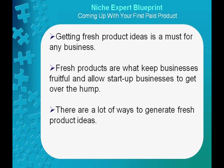Fresh products are what keep businesses fruitful and allow startup businesses to get over the hump. There are a lot of ways to generate fresh product ideas. Consultants frequently charge a sizable fee to brainstorm product ideas for businesses. But anybody may generate fresh product ideas for free by being observant and creative and merely asking for them.